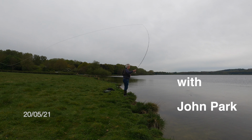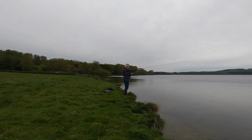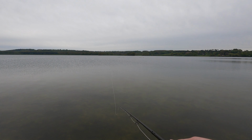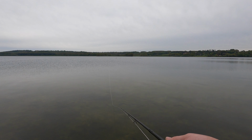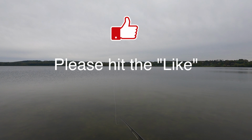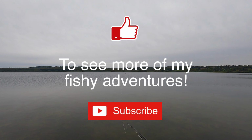We're back at Transformer, fishing with a friend today, Ash Bates. It's the same Ash that put me onto the fish across the other side of the reservoir in New Zealand Bay. I've had one fish on a different fly. Ash told me, I didn't ask, he told me which flies to put on, and he told me to put a fab on the point.